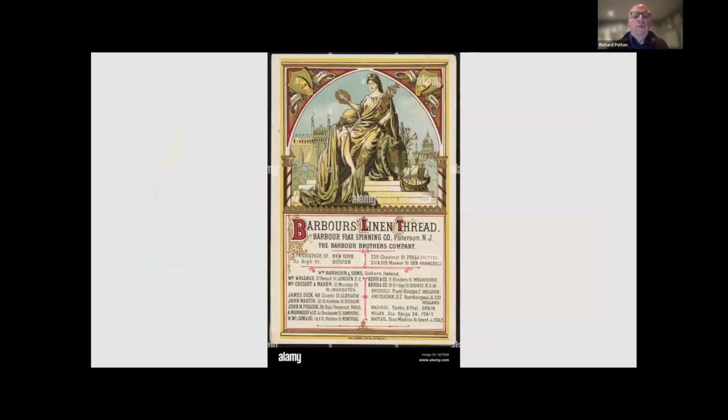In short order, the Barbour Linen Thread Company had international impact. This advertisement from the 19th century shows the location of their offices in New York and their affiliated companies around the world connected with Lisburn. And they were the international leader of linen thread manufacturing, which was an essential part of industry during that period.